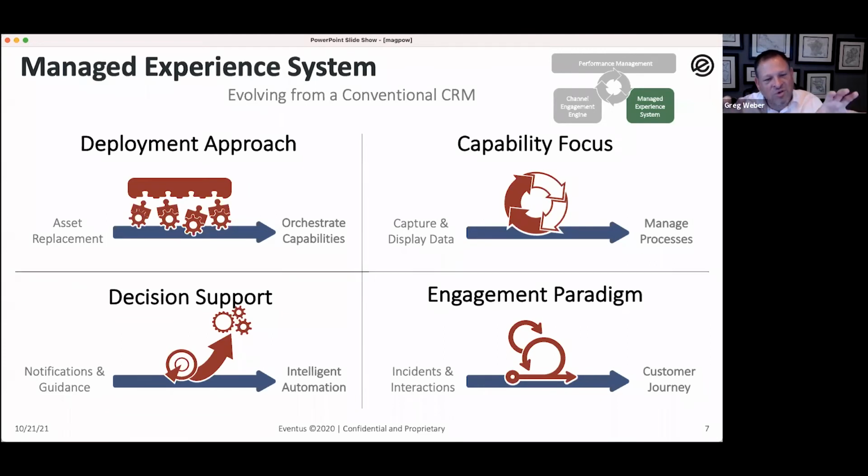You can keep a lot of those core elements in place, but still deliver a next generation type of experience. From a capability focus standpoint, it used to be all about capturing data and then displaying that data. That's really what CRMs were designed to do. What you're now seeing is them actually managing the processes.